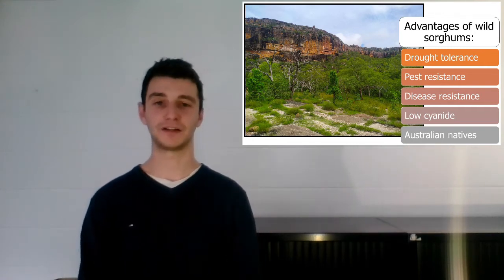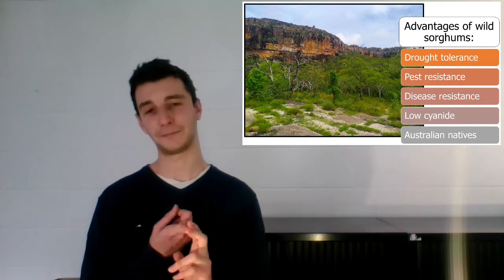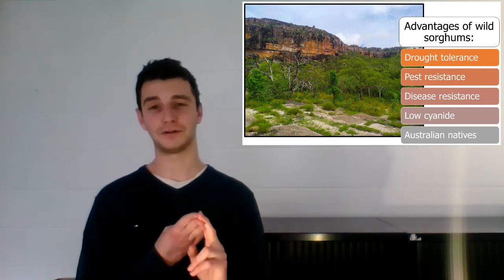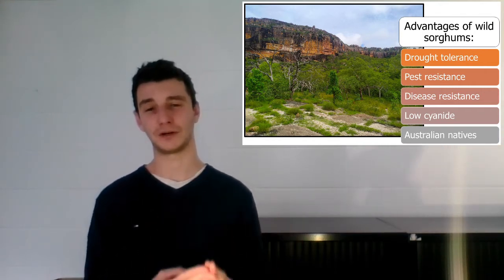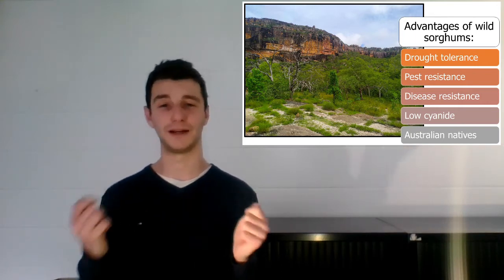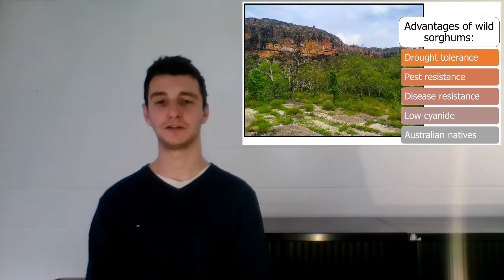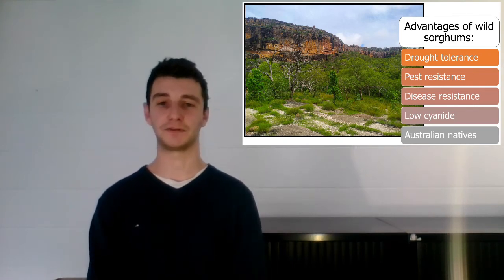As a result, researchers have found a wealth of traits in these species that would be incredibly useful in crop sorghum. These traits include resistance to various pests and diseases, as well as drought tolerance without producing these dangerous levels of toxic cyanide. If we are able to introduce these traits into the crop through methods like crossbreeding, we will be able to produce more resilient crops with the potential to reduce livestock losses during major droughts.